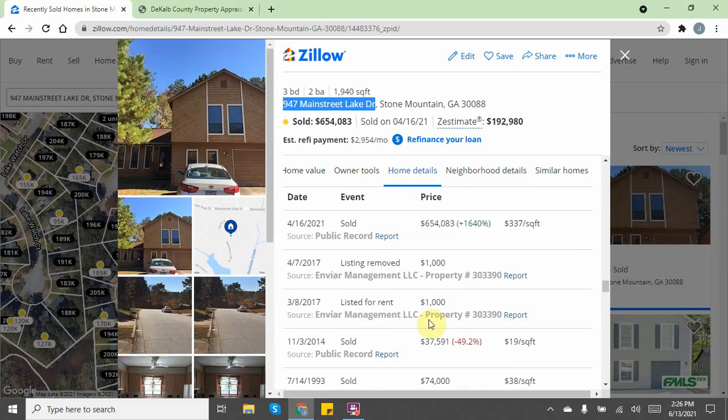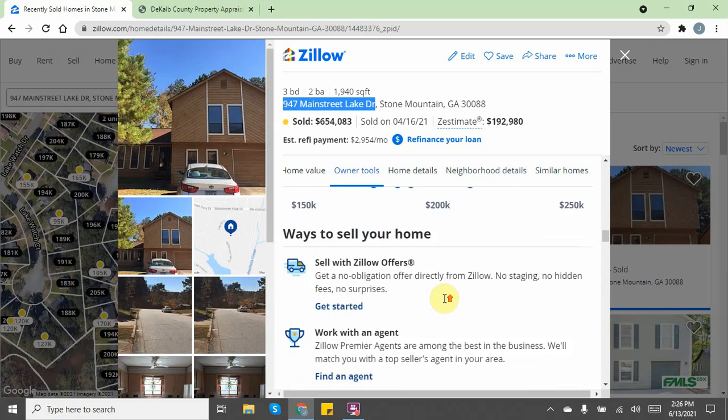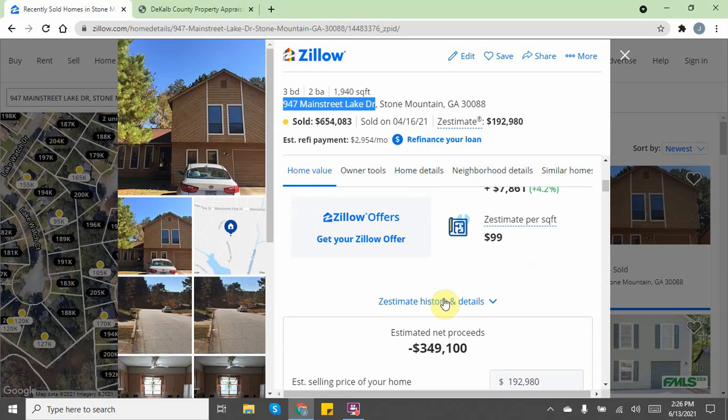Yeah, price and tax history is telling me that this property has been rented. So that tells me that this is most likely a rental, right? I don't know about your market, but in my market, rentals don't go for $600,000. It just doesn't happen. So you just gotta, again, put your detective hat on and figure it out.